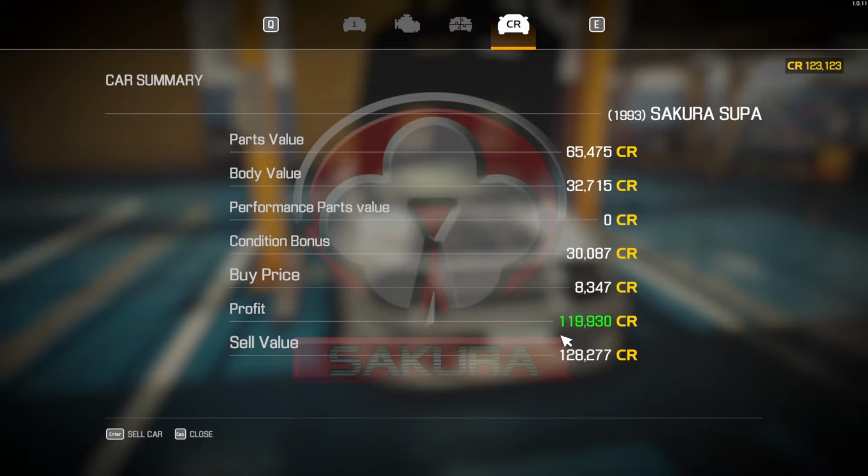So right there in the bag, if you're after a good car to restore, the Sakura Supa is a fantastic bet if you can get it cheap enough to do the restoration, even with high mileage, or high kilometers, because that is a pretty decent profit. Okay, that's if you're looking to get profit from a vehicle. We're not all looking to get just profit. Some of us want to get decent speed and some of us just want to make a car look nice. Yeah, I mean that's just the way it is.